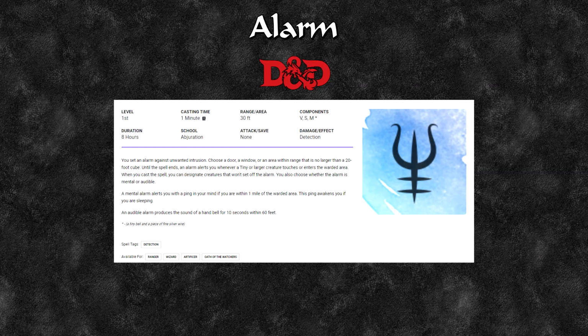So you set an alarm against unwanted intrusion. Choose a door, a window or an area within range that is no larger than a 20-foot cube. Until the spell ends, an alarm alerts you when a tiny or larger creature touches or enters the warded area. When you cast the spell, you can designate creatures that won't set off the alarm. You also choose whether the alarm is mental or audible. A mental alarm alerts you with a ping in your mind if you are within 1 mile of the warded area. This ping awakens you if you are sleeping. An audible alarm produces the sound of a handbell for 10 seconds within 60 feet. And this is available for rangers, wizards, artificers, and Oath of the Watcher paladins.